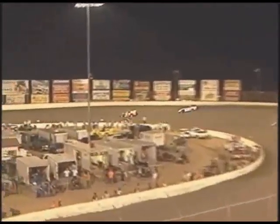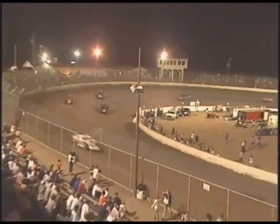Whoa! Labonte and Brendan gone. Stewart's coming fast, but he's running out of laps. The white flag for Dave Blaney. 1 to go.